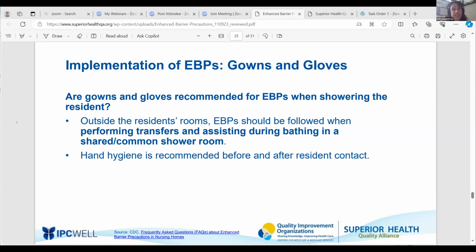That's what's so different about enhanced barrier precautions: they may not have an infection, but we don't know what we're silently spreading with our hands and our uniforms. So this is why we want to protect them. A simple way to look at this is that for most of these activities, you would be wearing gloves as standard precautions anyway. Now we're just asked to put on a gown as an additional precaution. It's one extra step of protection, but it's really more towards protecting the resident from us, because we don't know what we may have that could be transmitted to them. Next slide, please.